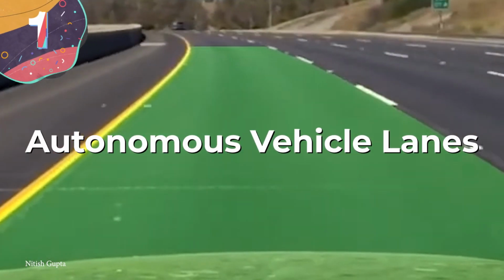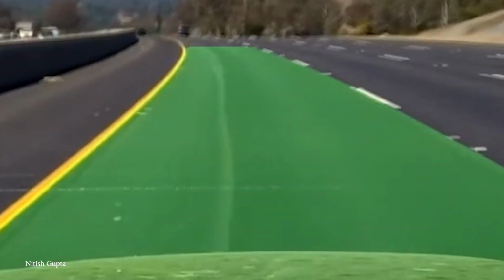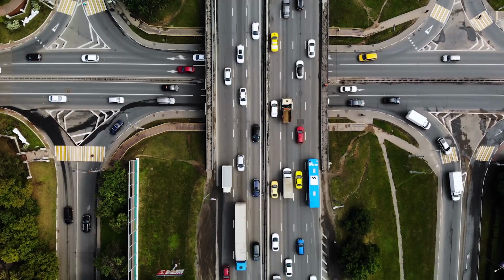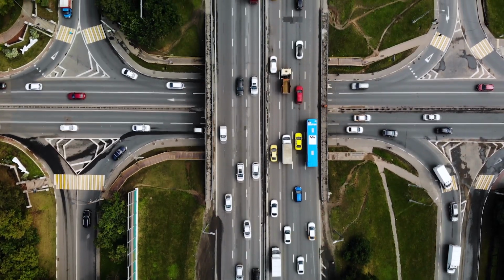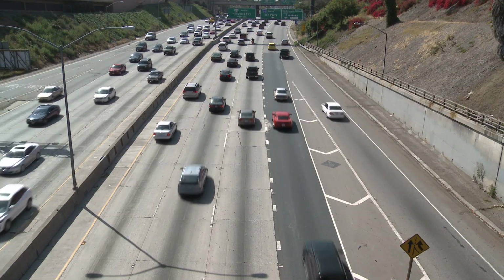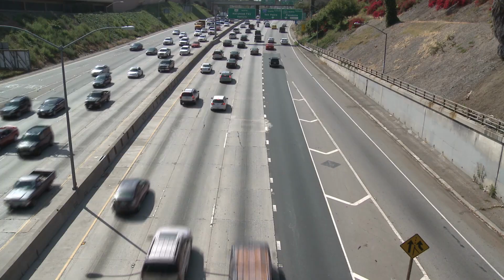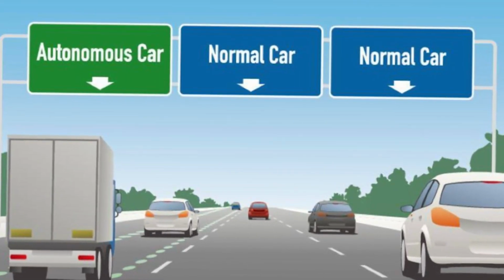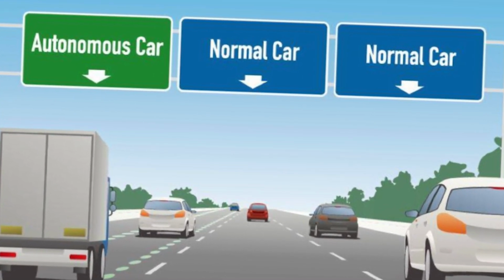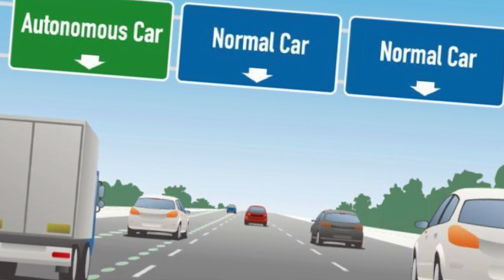Number 1. Autonomous vehicle lanes. Road users have become used to seeing lanes that are reserved for certain vehicles, such as buses or even cars with a certain number of people in them. But with a revolutionary new technology expected to be on the roads in a matter of years, there are now plans to add a new type of lane, one that's dedicated to users of autonomous vehicles. The idea is that these lanes will enhance traffic flow, increase safety, and maximize the efficiency of autonomous transports.